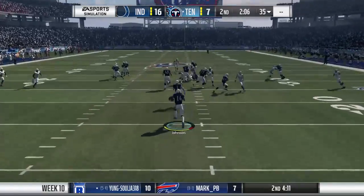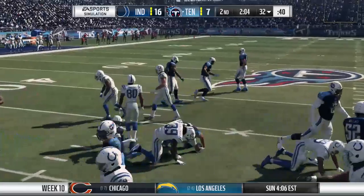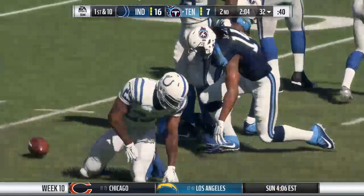This fielded at the 2. Solid return, pretty good field position. They'll start at the 32-yard line.